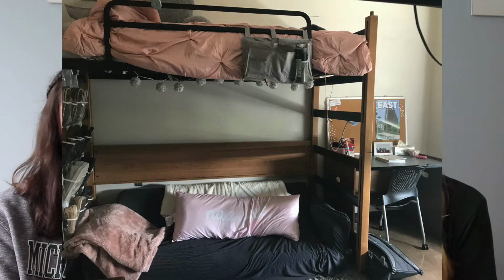And then also we have some pictures of friends that we had that lived in East, and we'll go ahead and throw those on the screen. These are just what their dorms looked like and what yours could look like if you are in Holmes or Hubbard.